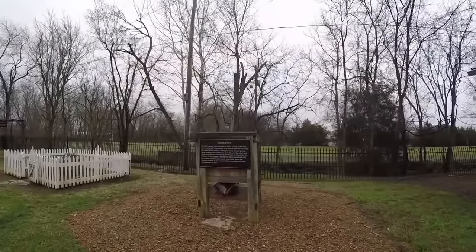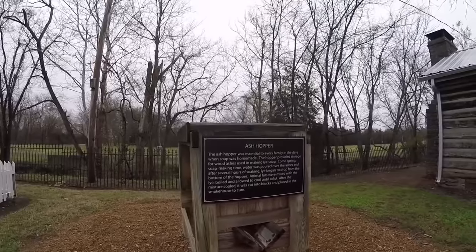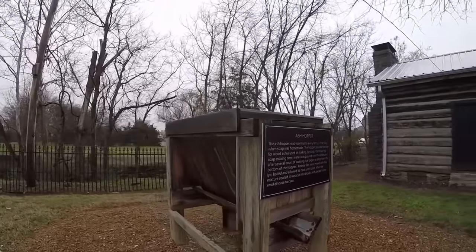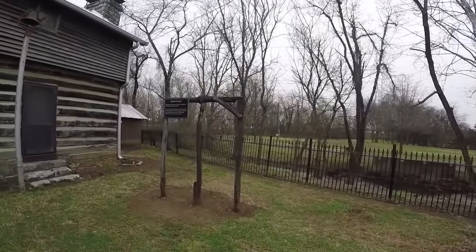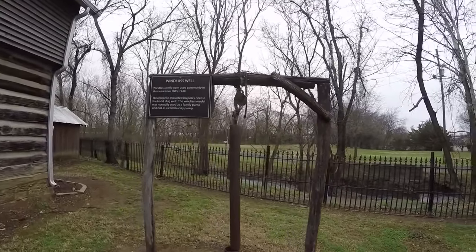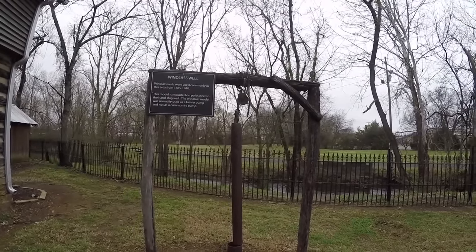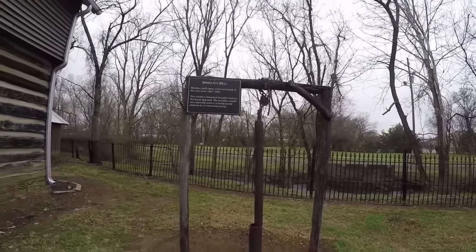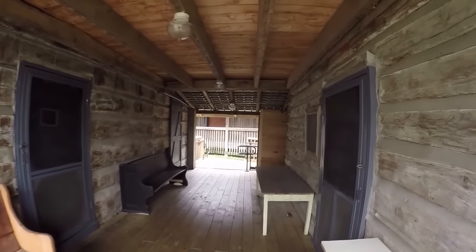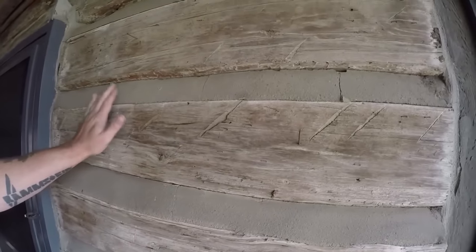An ash hopper is what they call this, essential to every family in the days when soap was handmade. Oh man, here is a windlass well. This model is mounted on poles next to the hand-dug well. The windlass model was normally used as a family pump and not as a community pump. Look at the wood mixed with the concrete, or mud, whatever they used.